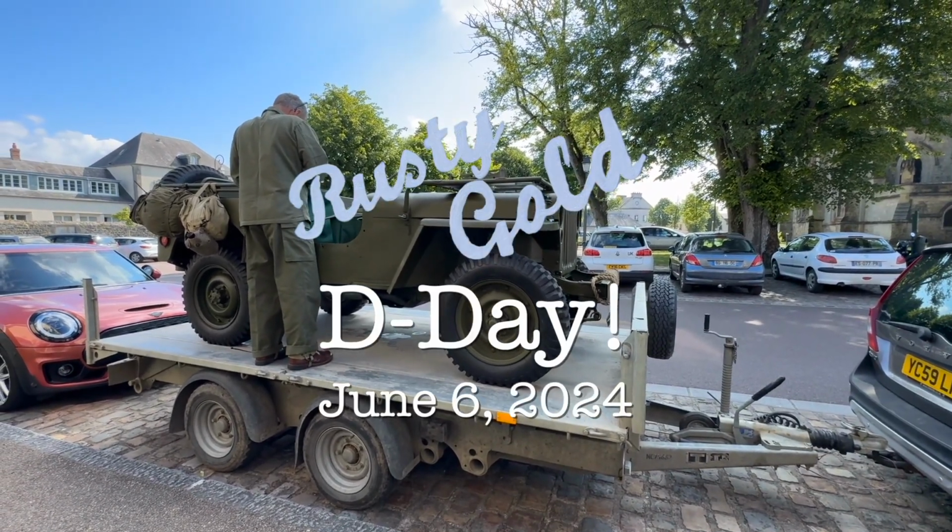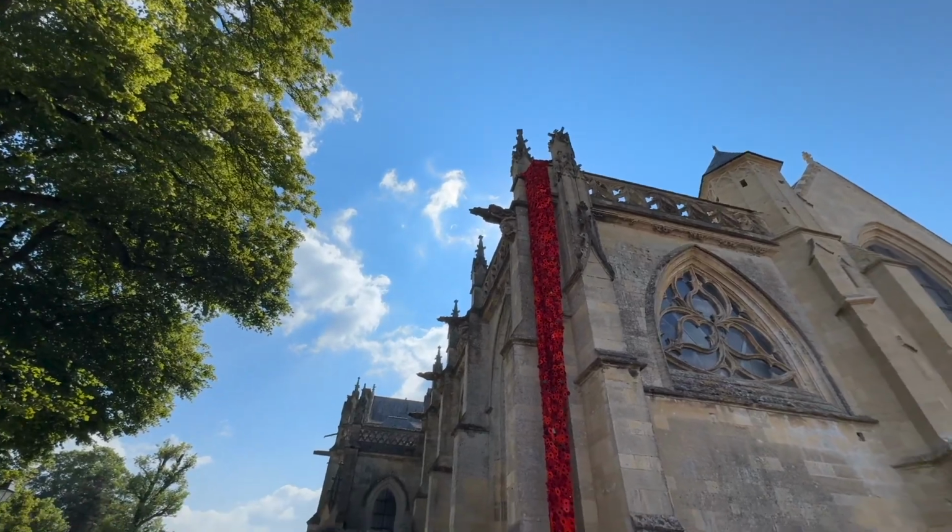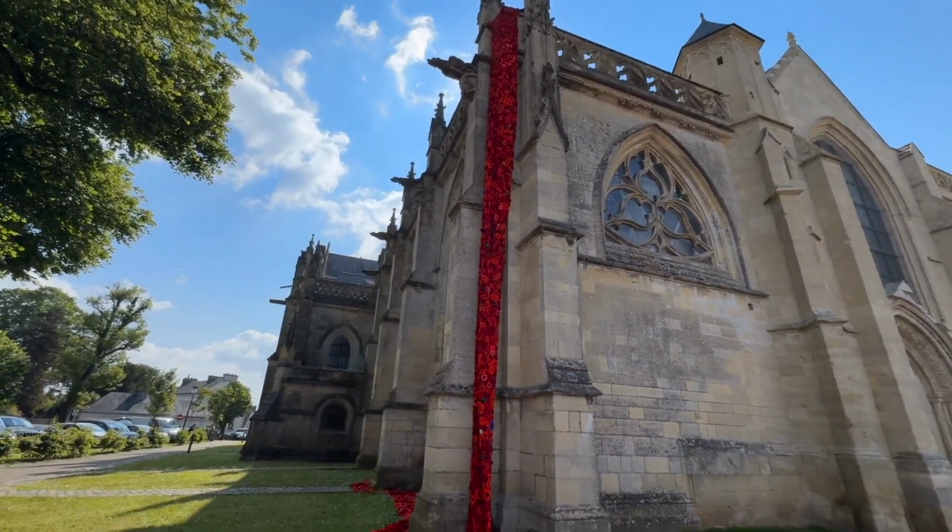Today's D-Day officially, so the Jeep we're just going to take off, have a drive around, see what we can see. Hopefully it performs okay. So nothing major, but maybe follow Jeeps as you can see just going by.